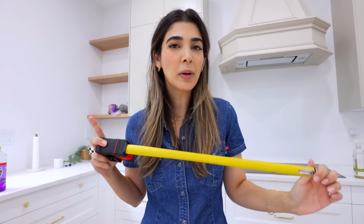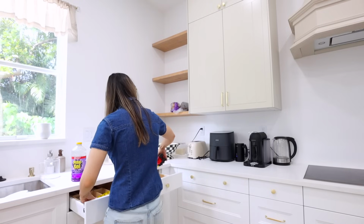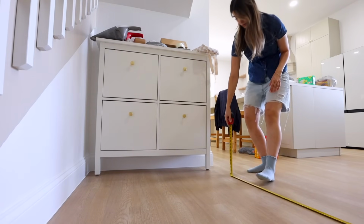So I'm gonna quickly grab a couple measurements of these drawers so I can buy proper drawer inserts. Then we're gonna be heading on over to the store and start doing some home shopping. Let's go. All right, my lovelies, I just parked nearby the At Home store.